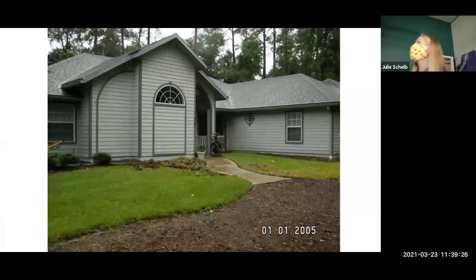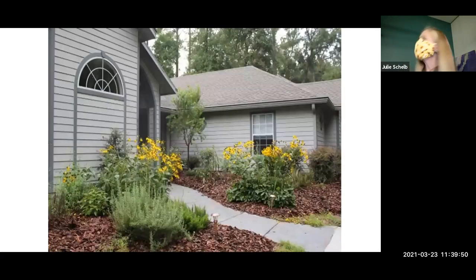And then here are some full yard conversions. So here's a before, again, very traditional with just a lot of turf grass. Turf grass can be very cheap to install, but it can be expensive in the long run, depending on how you maintain that. Again, if you don't need that turf grass, consider converting some of it to landscape beds that can thrive on little to no irrigation. And so here's the after. So they've completely removed that turf grass.